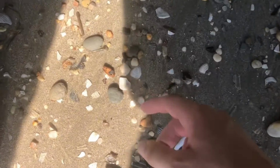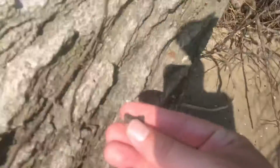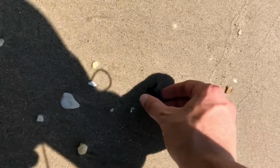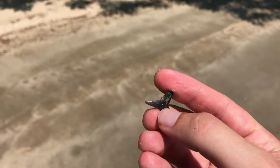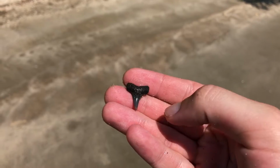Another mako. Not bad at all. Yet another mako. It's got a really cool red tip. Lots of makos today.